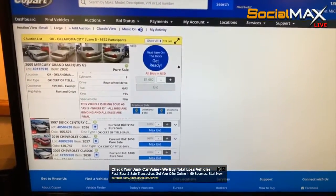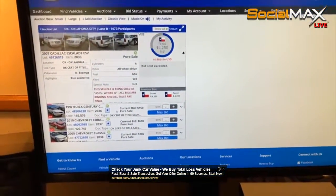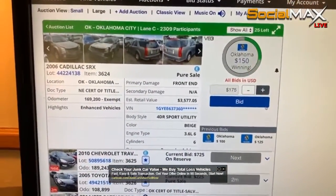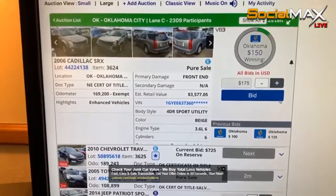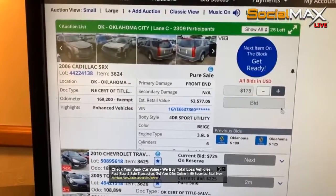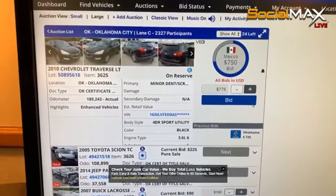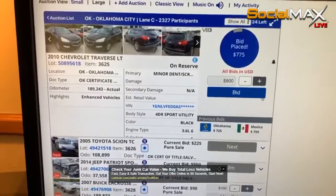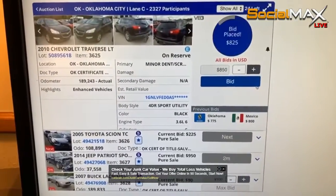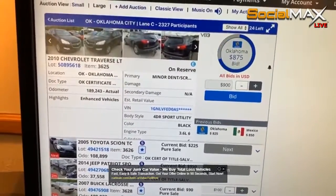That thing sold for $1,000 plus fees. Wow. I can't help it, man. The bid's at like $100 and something. And you guys will understand why I'm doing this. Wow. We just won it. For $150 for a Cadillac SRX. You guys are gonna die. I'm gonna have to explain to you what happened to the Cadillac and why I just did that.